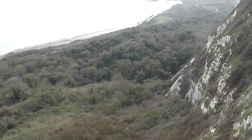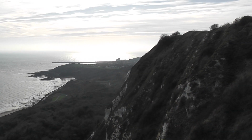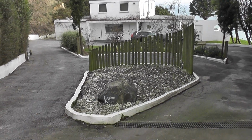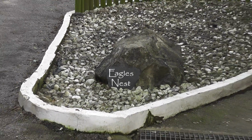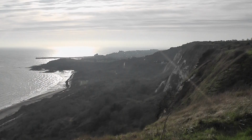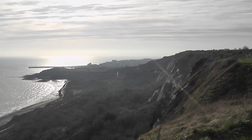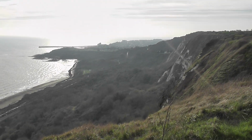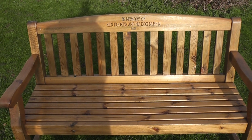Hope the wind's not affecting commentary as it starts to pick up. Well, the house I filmed earlier is still very much occupied. Eagle's Nest, appropriately named. Point 52 of the text, coming up 2:30. Further views along the Warren. So, 2:30 as I said earlier.